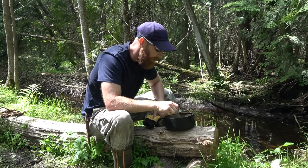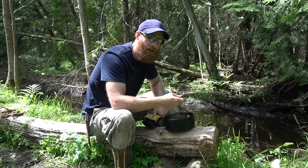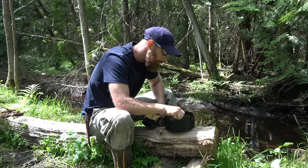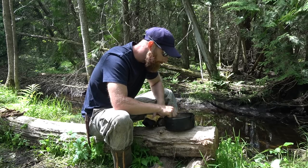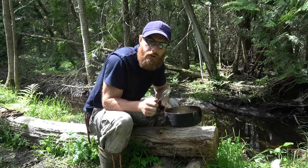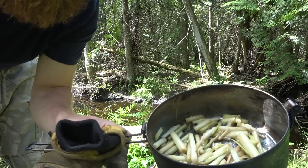And spit out the not good parts. But I would say if you're very careful, you can make this into something that's very good. These little ones are fantastic. There's still a lot more than I can eat.